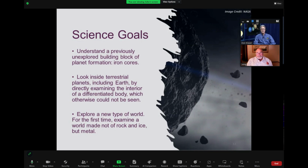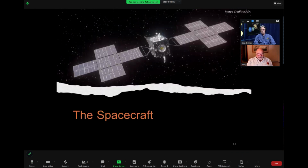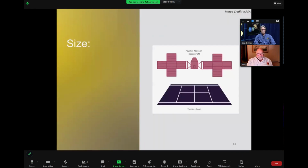Oh, Widmanstätten patterns, yeah. There you go. That's the name. I couldn't remember that one. We'd have to thank Sandra for that term. Indeed. Okay, let's talk about the spacecraft now.